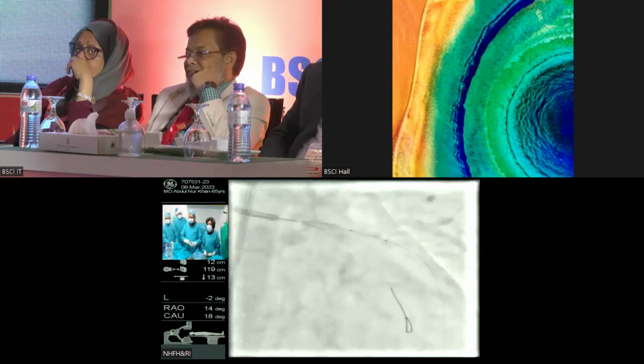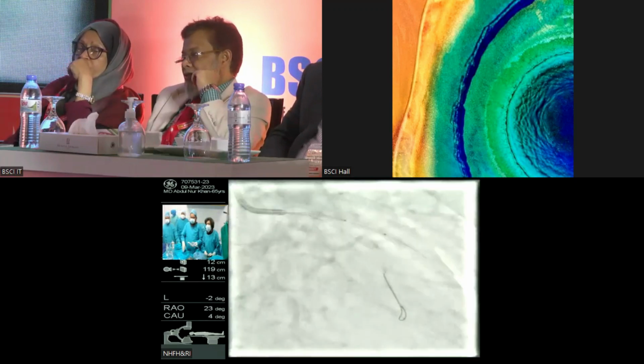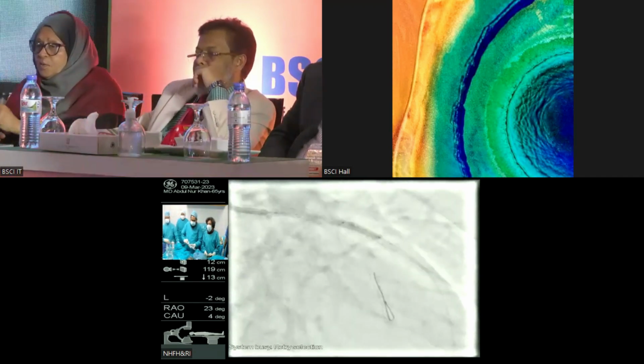So this is what we are doing for our LAD stent. It's a fairly long stent, a 48 mm stent. So we've taken an NC balloon, 3.5 by 15, and we are going up to high pressure.